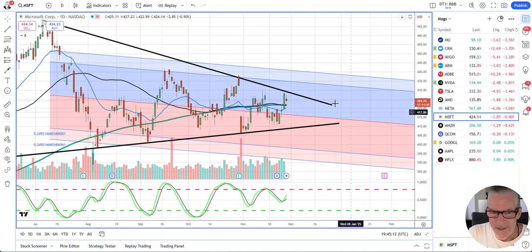Microsoft, yesterday, big green stick all the way up to the resistance trend line, gapped back down today, can't get back up above the open.